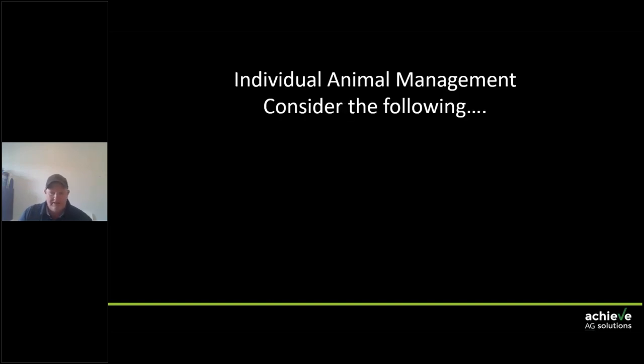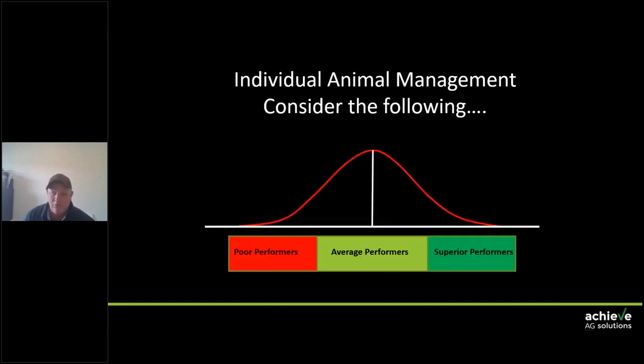The first part of that is to actually understand. Ash mentioned it briefly before, but we know in any population, we get what we call population dynamics. That is, we get variation in performance. We've got poor performers, average performers, and superior performers. And sheep are no different. Whether that is in fleece weight or micron or growth rates or fertility, we know within each of these various traits, we've got this sort of bell-shaped curve or population dynamics.